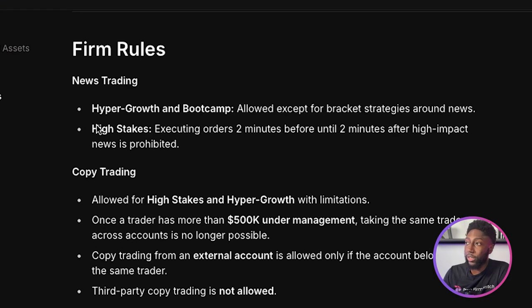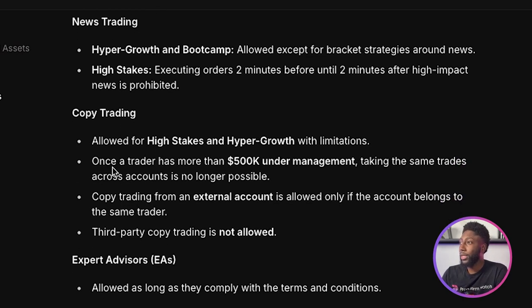So for example, first up is news trading. With the hyper growth and bootcamp, you're allowed, except for bracket strategies around news. For the high stakes, however, executing orders 2 minutes before until 2 minutes after high impact news is prohibited, meaning not allowed. When it comes to copy trading, you're allowed for high stakes and hyper growth with limitations.